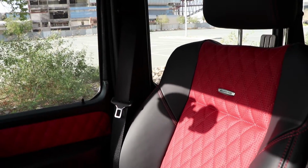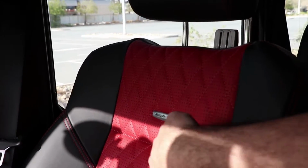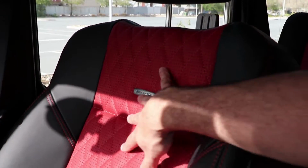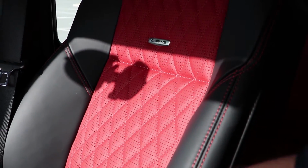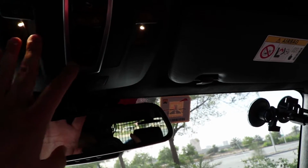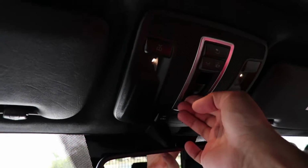So as you can see, the seats are AMG. Those are the regular seats, beautiful, all ventilated because they have the heat features, they have the AC feature. They look fantastic. They are very, very comfortable and beautiful design. All black and stitching and diamond stitching, beautiful. On the roof you have the lights and you can turn them on and off. Huge mirror, and they work perfectly fine at night. A sunroof feature.